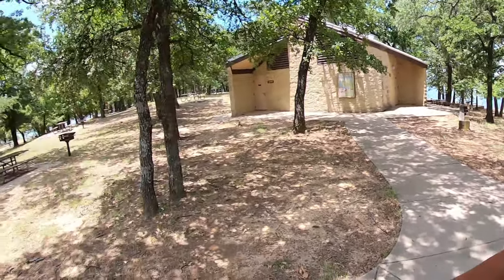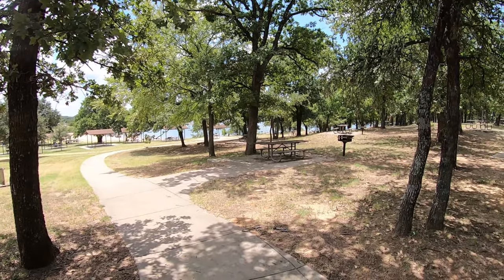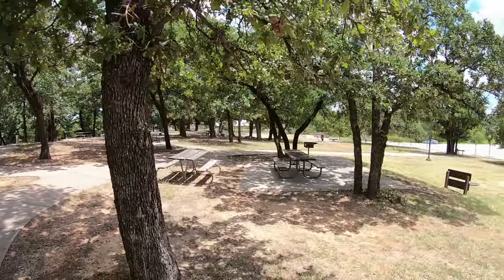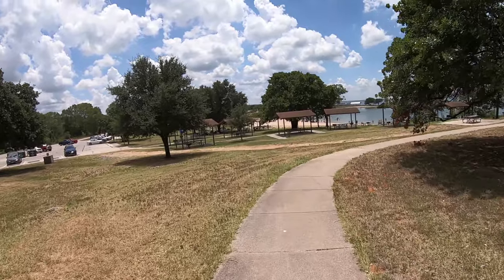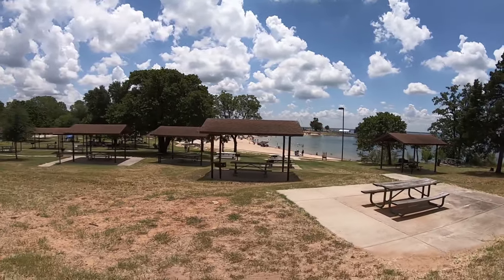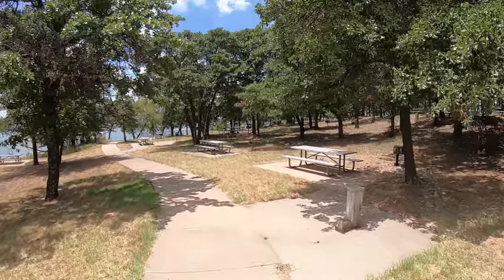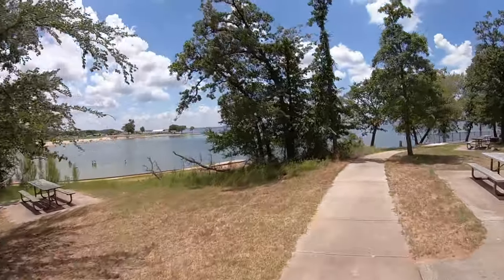Ray Roberts Lake State Park, Isle Du Bois unit. The day use area is extensive. There are just tons of picnic tables, and a big group pavilion over there. It's a little bit of a drive from the greater Dallas area, but if you're just looking to spend the day hanging out at the beach, this is a fantastic daycation. See what I did there?